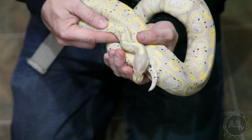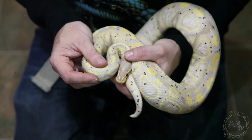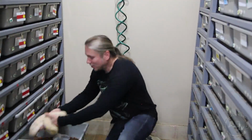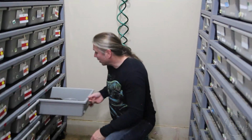And man, this thing is absolutely cool. I just got to imagine when you cross this maybe into spider, which the leopard and spider is really cool, it would even be that much cooler, but who knows? I mean, you start putting these genes together and they just start going completely wacko, but that is one really cool snake.